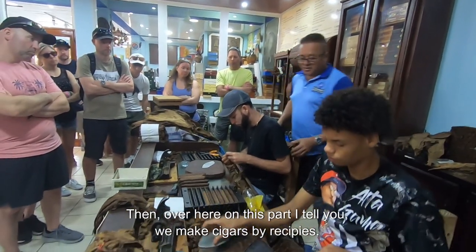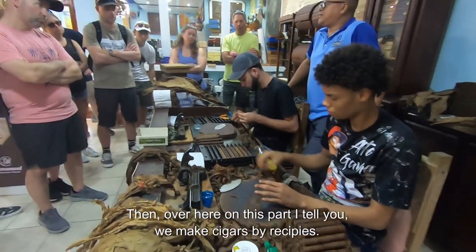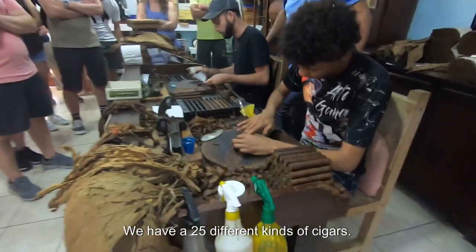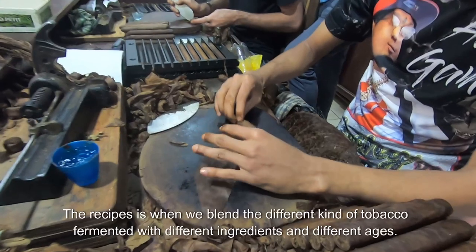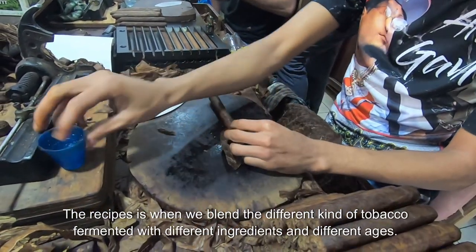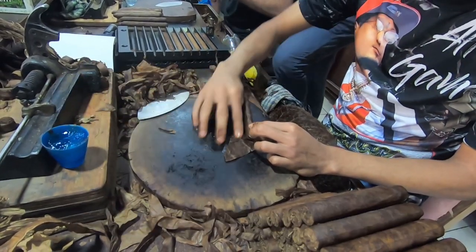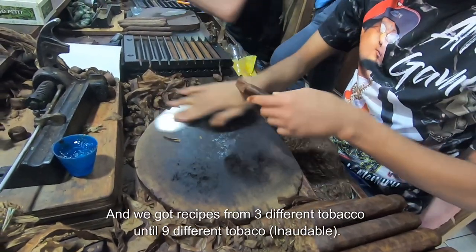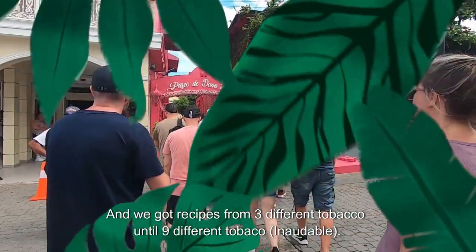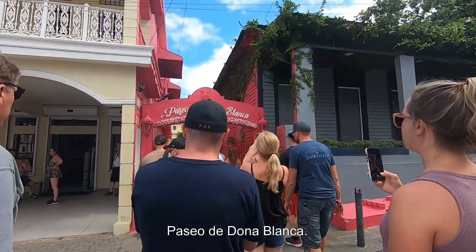Over here in this factory, we make the cigars by recipes. We have 25 different natural cigars. A recipe is when we blend different kinds of tobacco, fermented with different ingredients and different ages. And we have recipes from 3 different tobaccos up to 9 different tobaccos in one cigar. The Paseo de Doña Blanca.